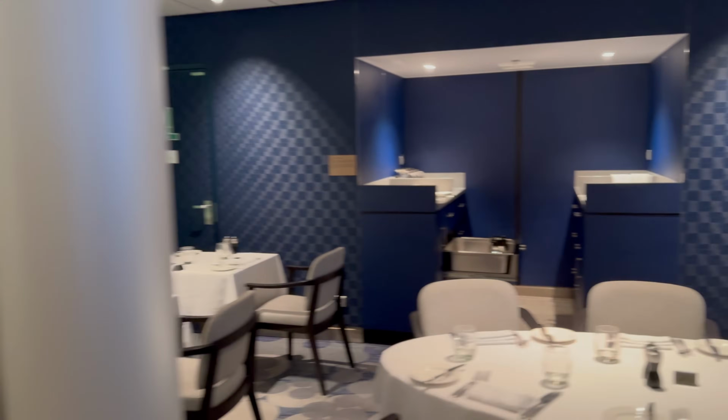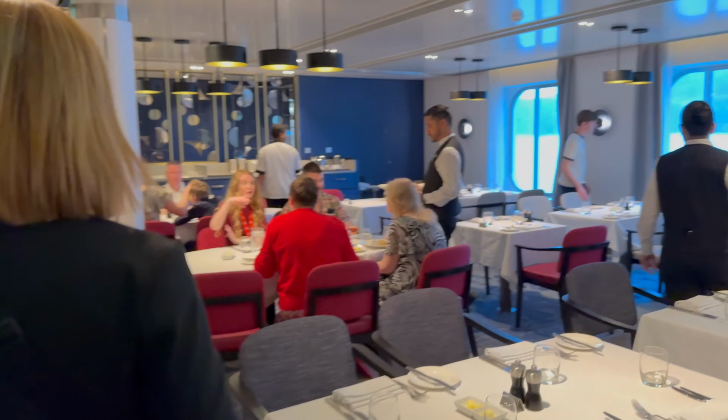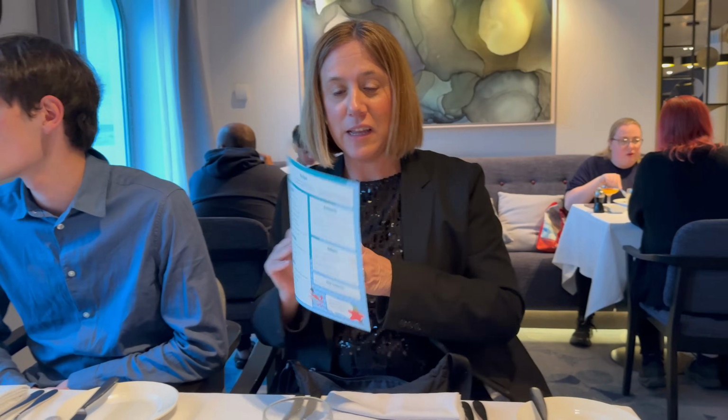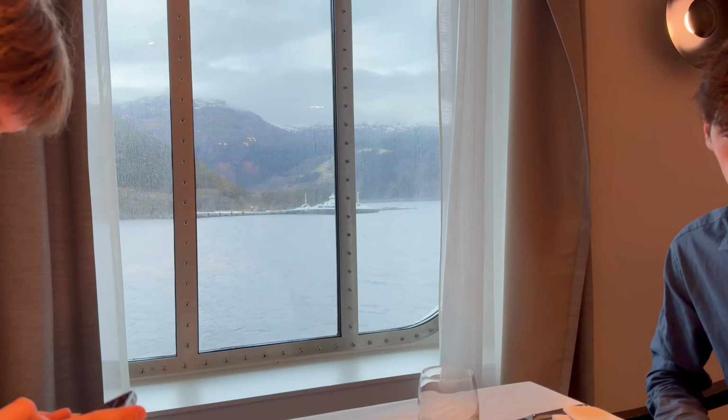Here we go. Beautiful. So this is Aqua main dining room. It actually looks all right, even better than Coral. Oh, we've got a table by the window. Amazing. There's your kids menu, so you can have a look and let you know what's on it.